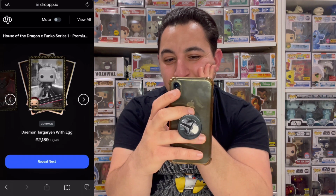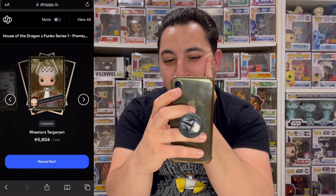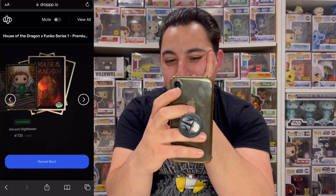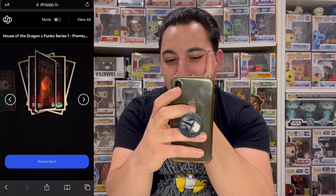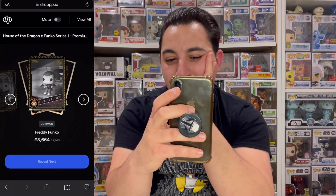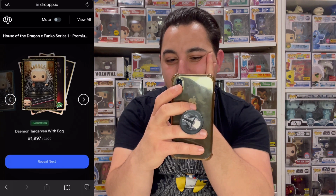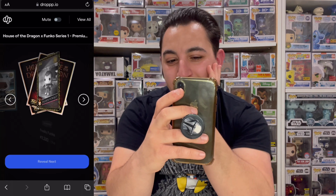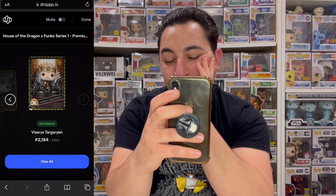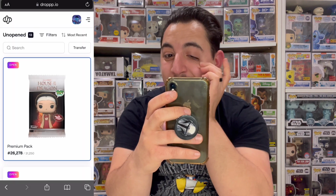Reveal. Okay, we have a common. Then we got a common. Common. Uncommon. Uncommon. Common. This better not be a bad pack. Uncommon. Uncommon. Common. Rare. Uncommon. Epic. Okay, at least we got an epic. Common. Epic. Another epic. And then uncommon. Wow. For that effort it took to open that pack, that was not that good of a pack. But we did get some epics at least.